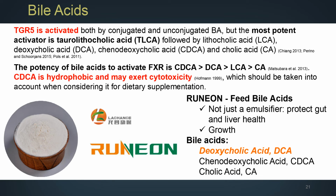You have to be very careful that CDCA is hydrophobic and it can also cause cytotoxicity. So it's better not to use this CDCA in your feed. However, fortunately, we learned about Reunion. It's a feed company based in China. They also have a branch in the United States. I had a discussion with them and they revealed their bile acid composition. I wanted to have more DCA and CDCA in my composition, and fortunately, they provided us this bile acid.